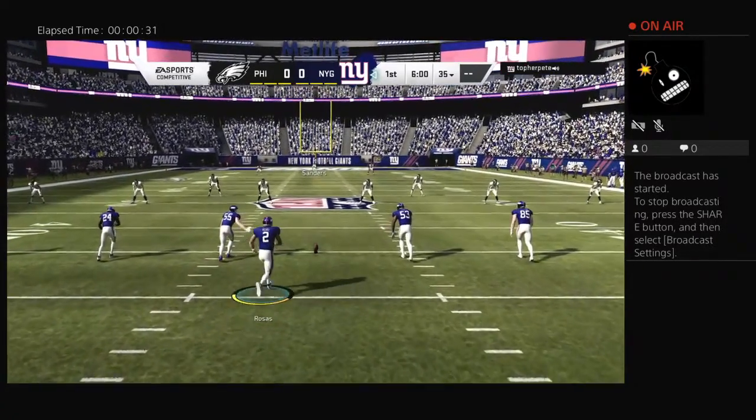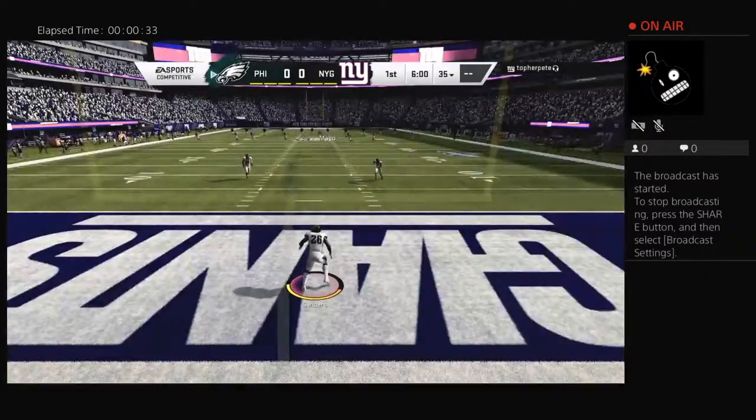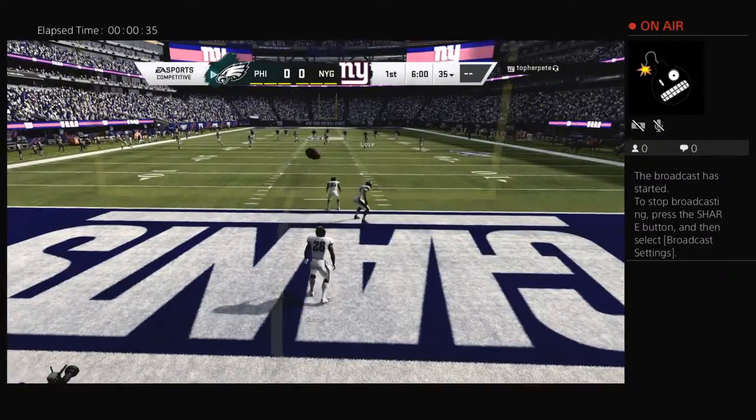Aldrick Rosas, the Giants kicker, ready to go. And here we go from MetLife Stadium.